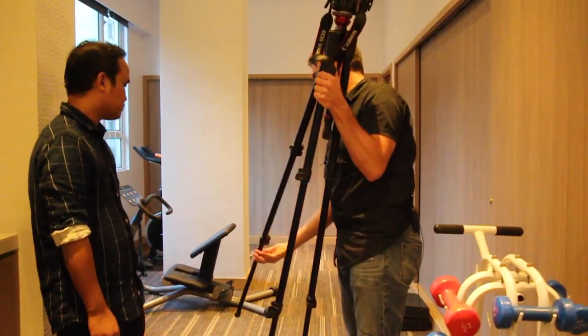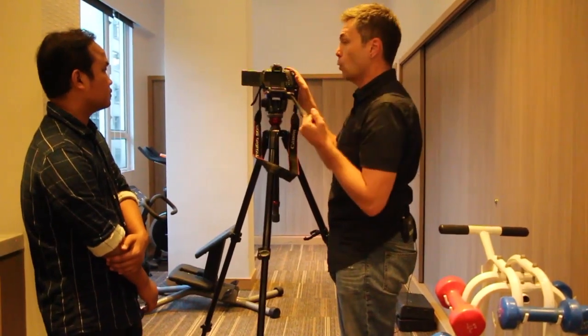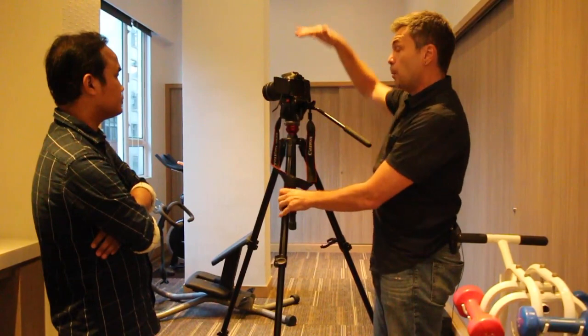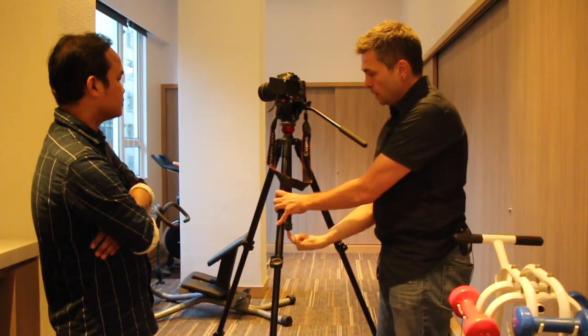And now you get a tripod that's obviously much higher. Okay? And that's going to record more at the height of a human. One last thing we can do, if the tripod is not high enough, if we need to get the camera up higher, we can actually extend this middle bar.